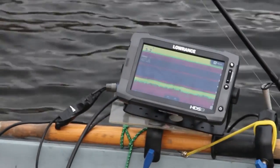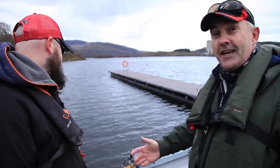I tell you what, there's more cables in this boat than in my front room. It's taken us about an hour to get ready to go fishing. Enough talking. Let's go.